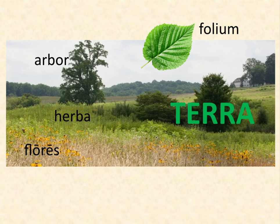All right, so let's talk about some things that are in terra. Everybody point down and say terra. So you got these colorful things right here. Everybody say flores. Flores. You've got the green stuff right here. Everybody herba. Herba. You have this big tall guy right here. Everybody arbor. Arbor. And all those little things you see on the arbor, each one, everybody is called folium. Folium. Now put up two fingers so we can learn the plural and say folia. Folia. And yes, that is where we get our word foliage. All right. So once again, everybody, flores, herba, arbor. Let's use the plural folia. And everybody point down, terra.